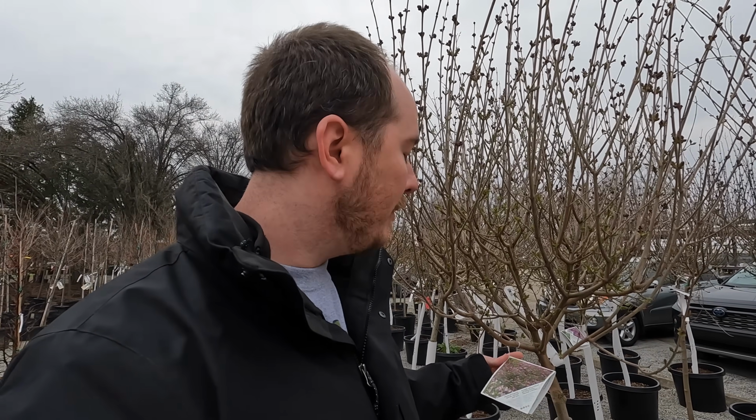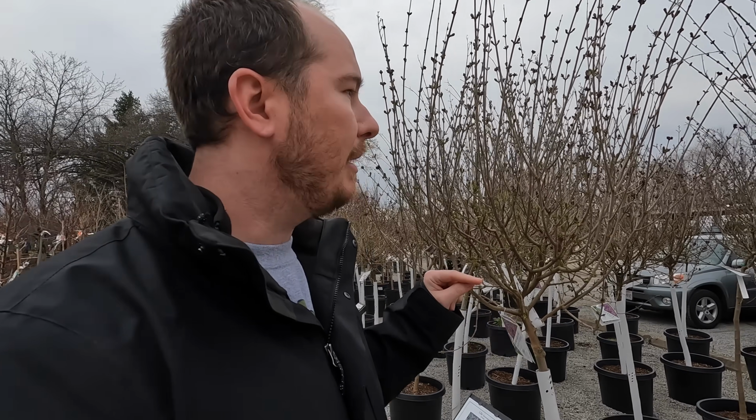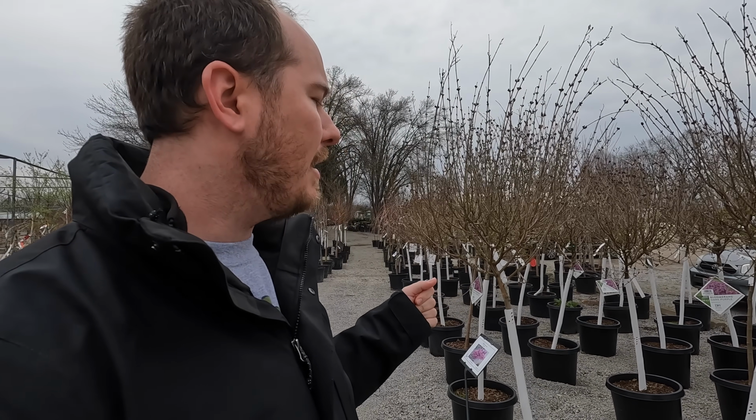If I go with the lilac option, I'm going to want something that provides interest throughout the season. Lilacs typically bloom in spring, and Bloomerang lilac by Proven Winners actually blooms in spring and then again potentially in fall. So I would probably go a route with something like that. You can see these are on standard. They don't get very big, 4 foot tall or 4 foot wide at max, it says, and so those are a pretty good option actually.